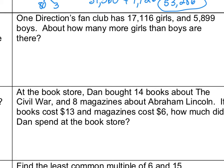All right, One Direction's fan club has 17,116 girls and 5,899 boys. About how many more girls than boys are there? All right, now we see this word about. It gives us special permission to round. So I generally look at the place value that both numbers have, and they both go up to the thousands place. Now I can't do 10,000s place because this number does not have a 10,000s place. So for both numbers, we're going to go with rounding to the nearest thousand.